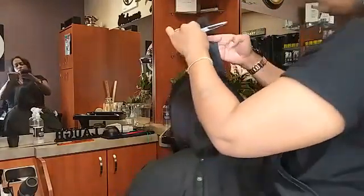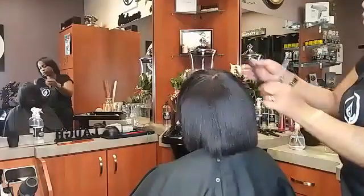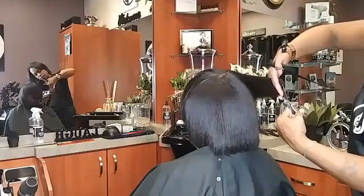This is the only, what do they call it, solution that helps our hairs grow.